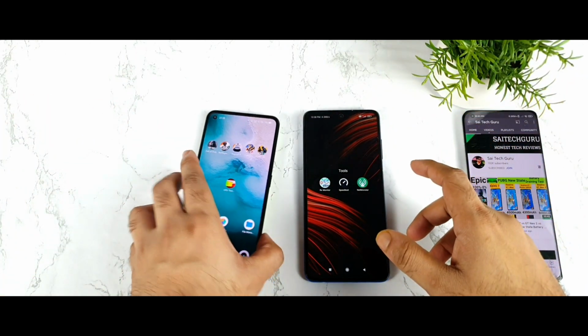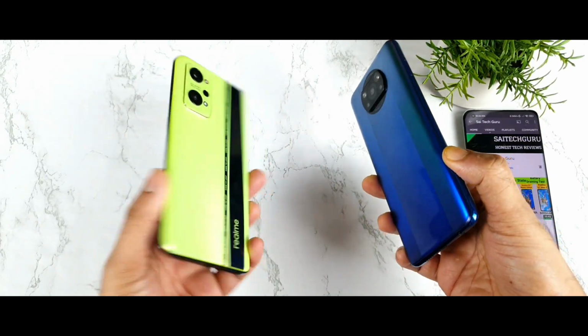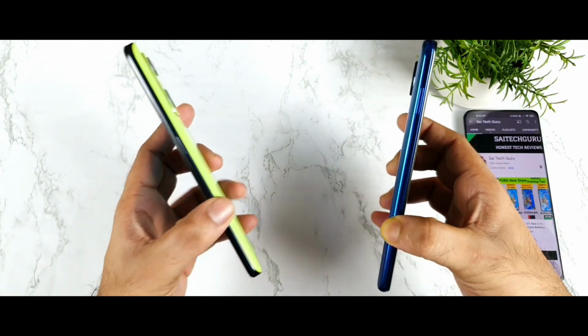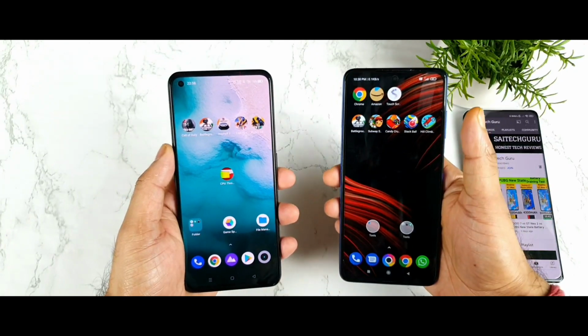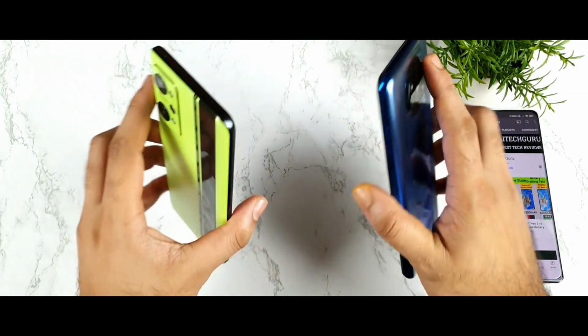In this one, I'm going to compare the 4G Plus speed test and download test between the Realme GT Neo 2 versus Poco X3 Pro device. During this demonstration, I'm using a Geo SIM card as an example. Let's see which phone can actually get really high download speeds and internet speeds. That's what I'm going to compare between these two phones.